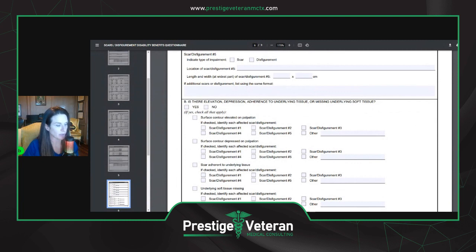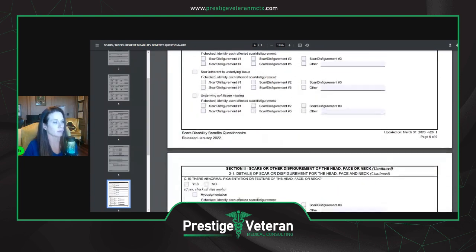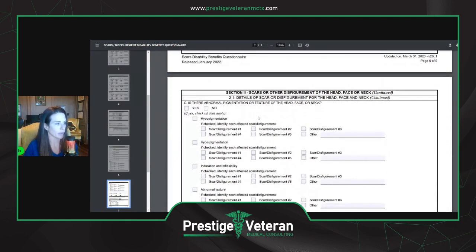Is there elevation, depression, or adherence to the underlying tissue or missing underlying soft tissue? Some scars get really bad and they scar down a lot and have adherence to underlying tissue as well. And it's not springy or spongy anymore. It's just like really hard and stuck down. And that can be pretty difficult.